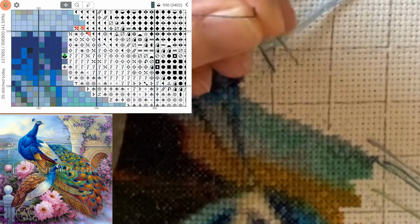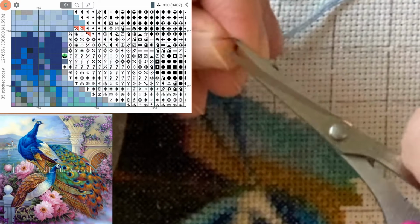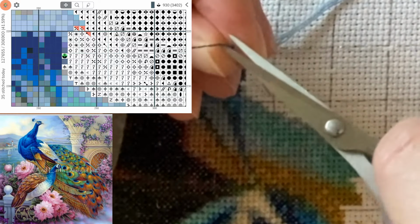Oh boy, I must have pulled it very uneven there. That's really off.